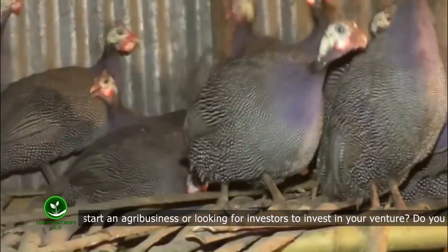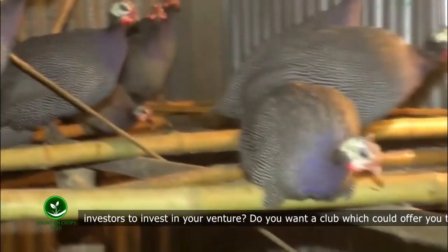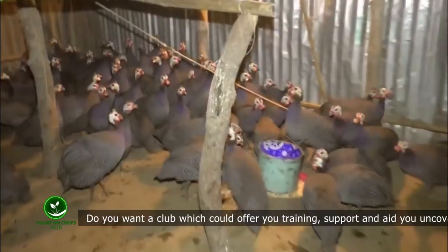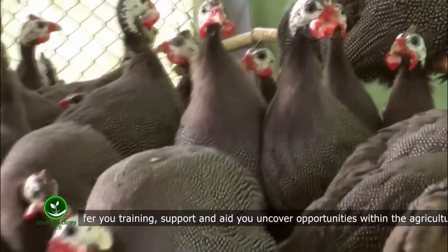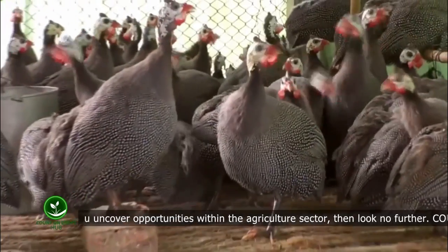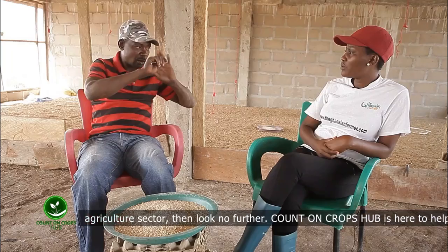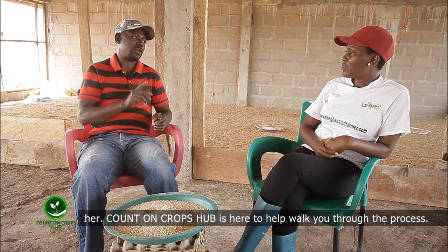A normal healthy guinea fowl or fowl dropping is supposed to be hard, maybe with some water by it, or hard with some white dot on it. That tells you that it's normal, a healthy bird. But anything other than that, you should be alarmed.